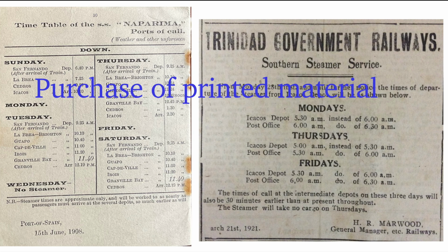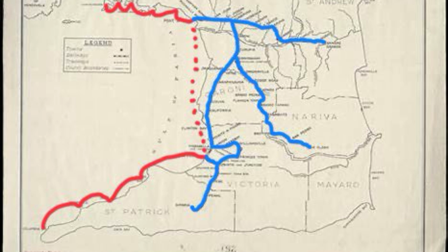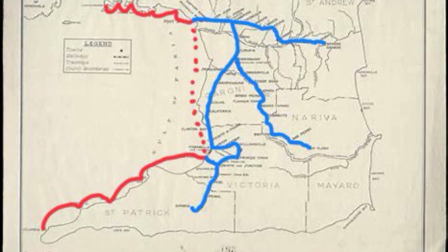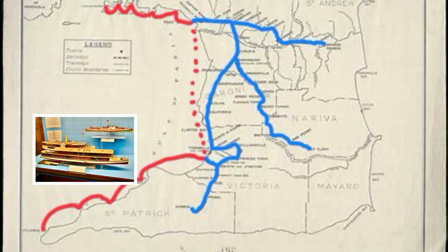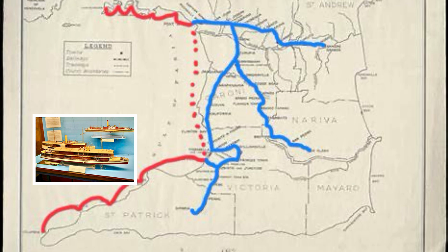One of the interesting facts that came out was the turnaround time for each of the stops was only half an hour. This map shows the route that the service provided, and it was so popular that the state ordered a second vessel, the St. Patrick, in 1913 to add additional capacity.